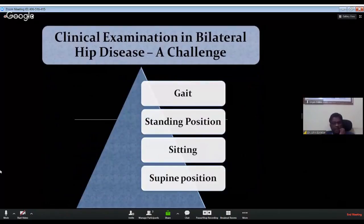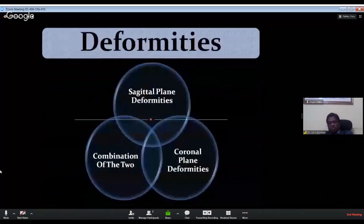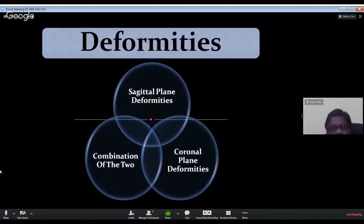First is the gait of the patient. Then we have to examine the patient as usual in standing position, sitting position, and in supine position. In bilateral hip diseases, the gait is waddling gait. It's the bilateral triangular gait, and it is usually seen in CDH and coxa vara. And deformities: we have sagittal plane deformities, coronal plane deformities, and a combination of the two.